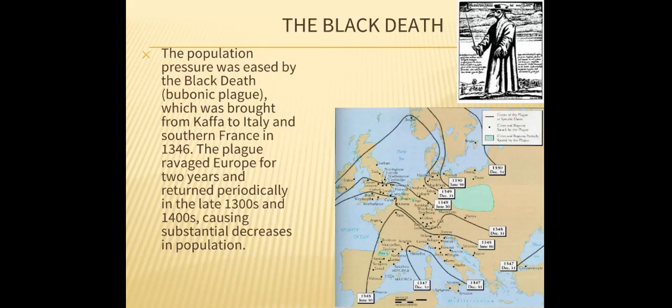Take a look at the map. You can see where major towns are being hit and what time period. The extent of the plague, regions impacted, and something else that you should know. The Black Plague, not a good way to die at all.